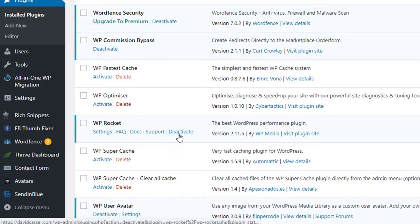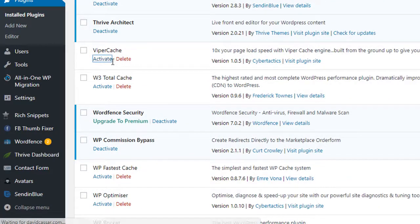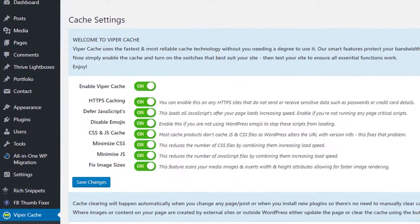Now let's deactivate WP Rocket and let's activate ViperCache. Again, we're going to be totally hands-off and just enable the plugin's default settings. As you can see, there are no complicated settings in ViperCache. It's literally just one setting, and that's if your website is running SSL or not, so it's very simple.